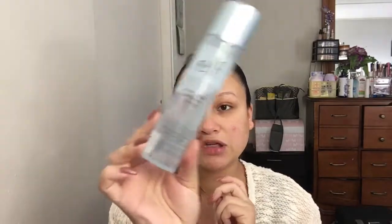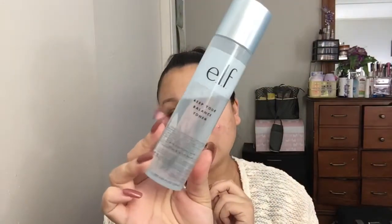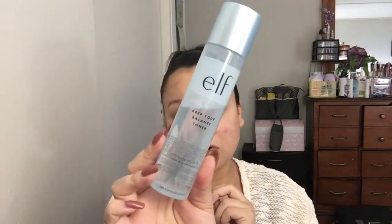that I've been enjoying. I did not just recently purchase this. As you can tell, I've been using it for quite some time, but I did want to mention it because it is newer into my skincare routine and I absolutely love this. It is the Keep Your Balance toner. It does have hyaluronic acid as well as some aloe and witch hazel, which if you do have acne prone skin, witch hazel is really, really good for that.